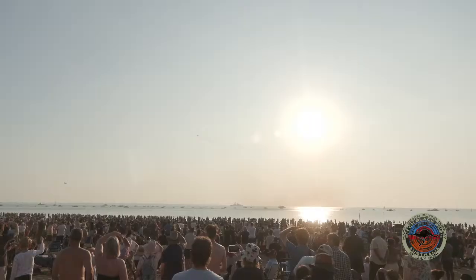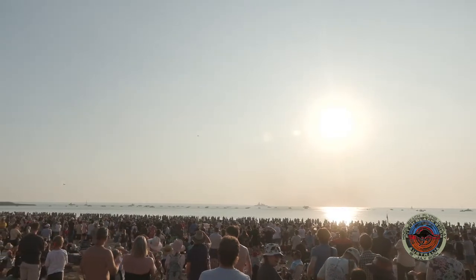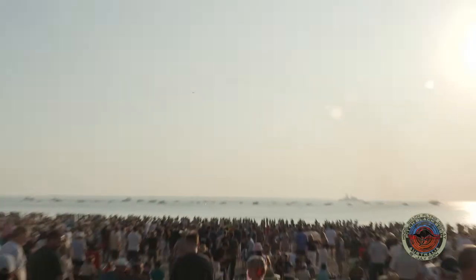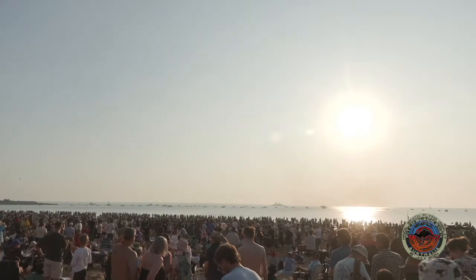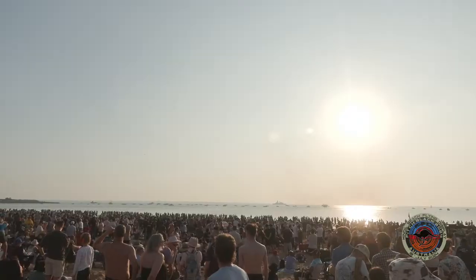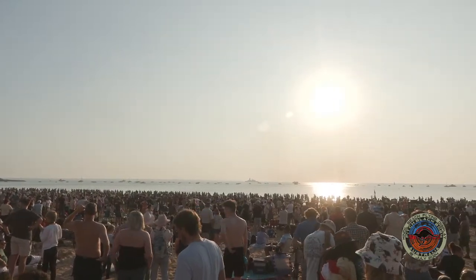Right then and there, the people on the boats in the bay have just had a spectacular view with the spray coming off the water from the aircraft. The old and the new of the Italian Navy with the Harrier and the F-35B. As I bring back in Colonel Anastasi from the Aeronautica Militare, a pretty spectacular display there.